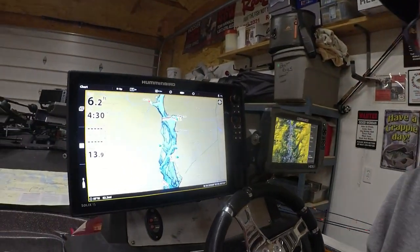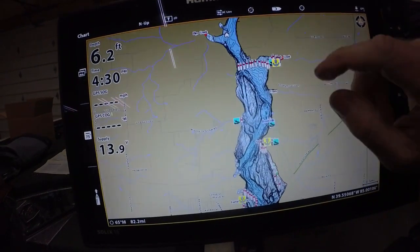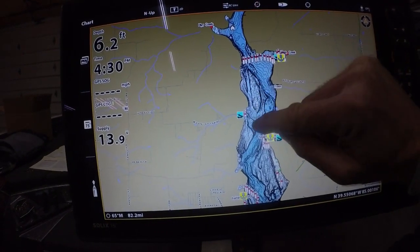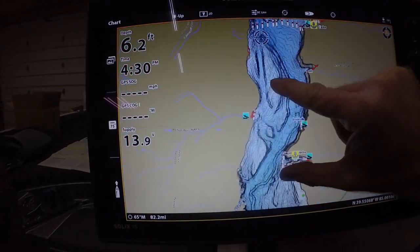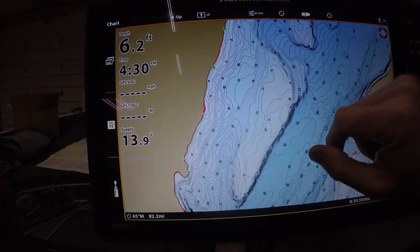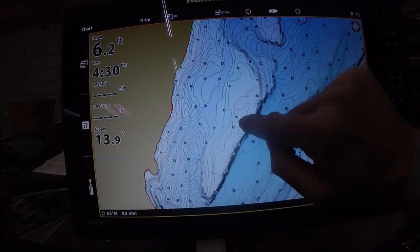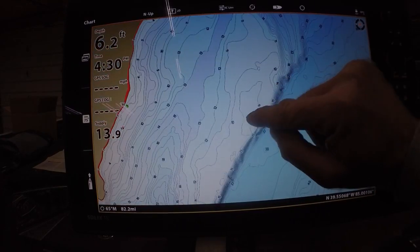Okay, what we have here is Brookville Lake here in Indiana. I chose this for the Lake Master maps because it has a ton of contours on it. All right, so first thing and most important thing is find you a spot on the lake after you launch. Get to it. Like right here, it says it's what, 9 foot deep right here on this hump.